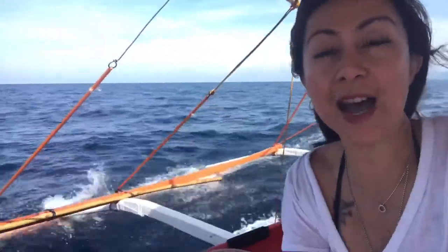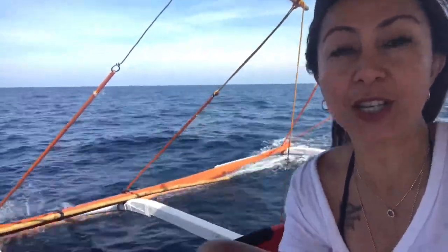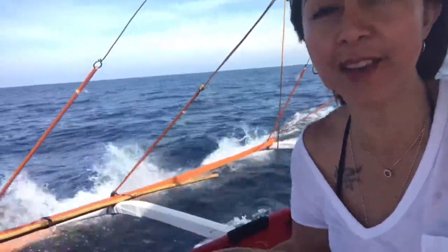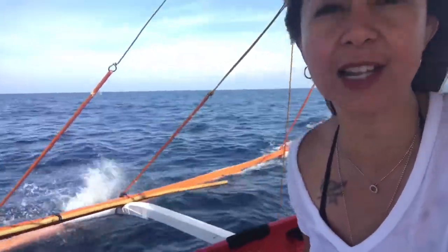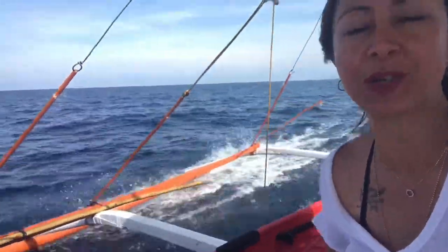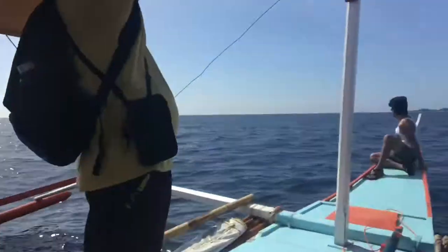So we're now almost at Cresta De Gallo. We're almost there. So you can see the waves are really splashing in our pump boat. But this is really a very easy ride from the pier going to Cresta De Gallo. Going to that island, it's very easy, only 30 minutes by pump boat. So you can see from our back, that's where we came from, and this is where we're going.